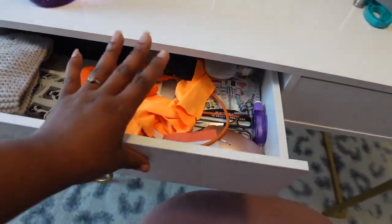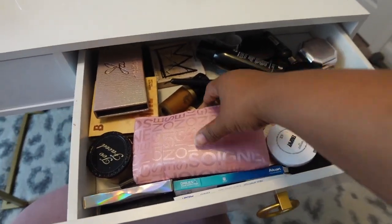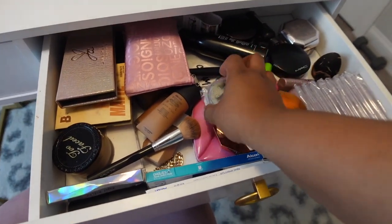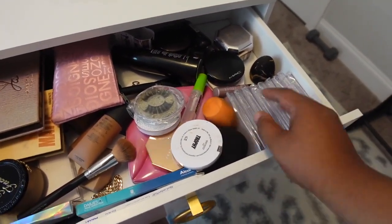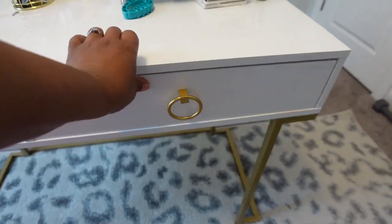Yeah, let's just close that. That's a little messy. This side, it's a little messy as well, but this is all my makeup. I've condensed my makeup collection a lot. Only the stuff that I actually use. There's no need of me having extra stuff other than lashes and stuff. You gotta have extra lashes, right? But yeah, I need to go makeup shopping because I want to get rid of some of that stuff and get some new stuff.